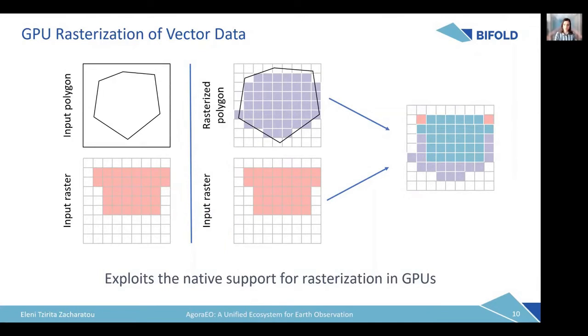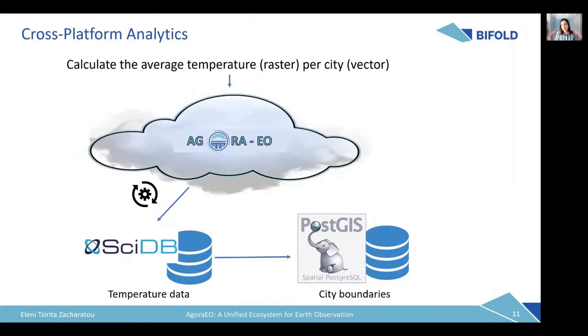Finally, looking at the bigger picture, we want to optimize the execution of complex queries that span both data models and potentially different data systems. That is, given a query that combines data which resides in different systems, we want to derive a query plan that determines the part of the query that will be executed in each system. The execution is therefore decentralized, that is, we distribute the query over different systems, but the optimization is performed centrally.